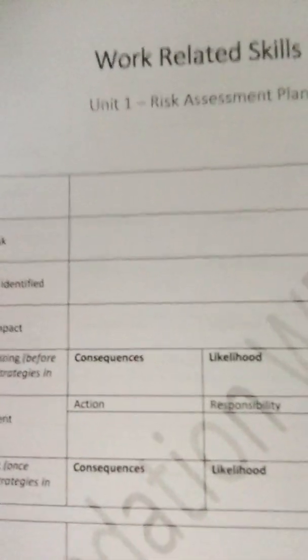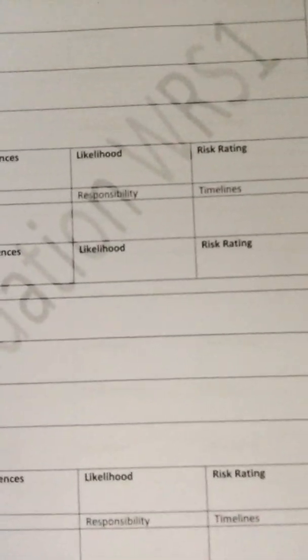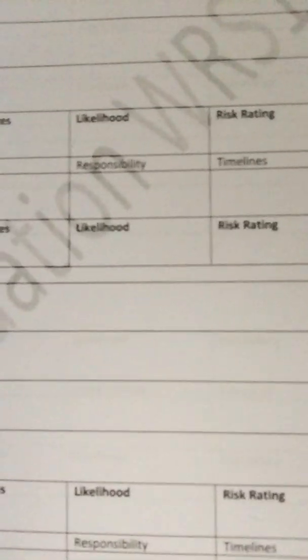We'll just say I've dug a hole for a deck and that hole is a tripping hazard. Detail of risk, people could trip over and hurt themselves. How is it identified? I saw it. Potential impact, serious injury. Now's when the risk matrix and the hierarchy of controls comes into play. We need to look at initial risk rating. So how dangerous is it at the moment? We need to look at consequence and likelihood and therefore create a risk rating.